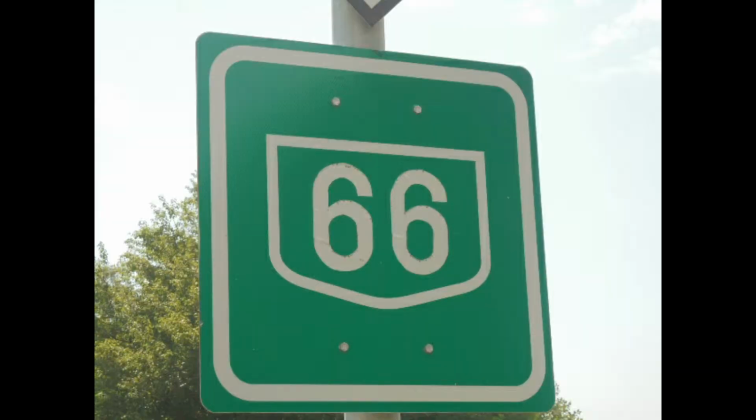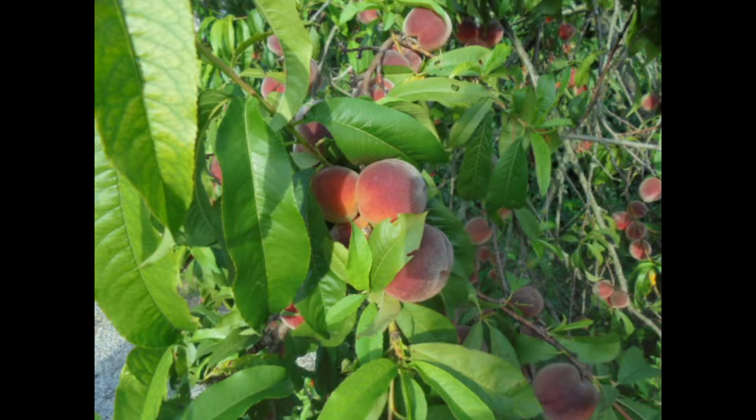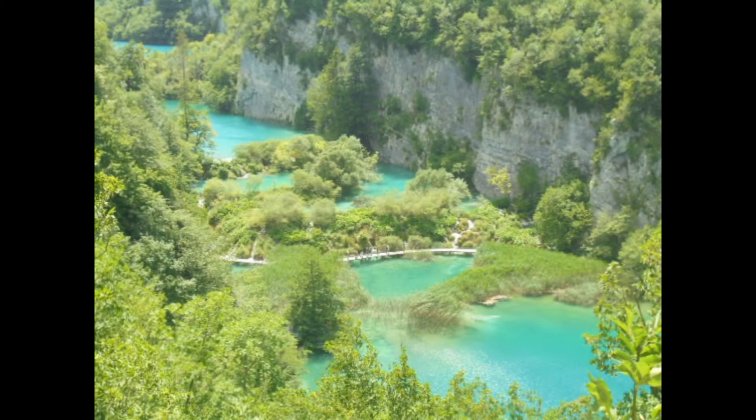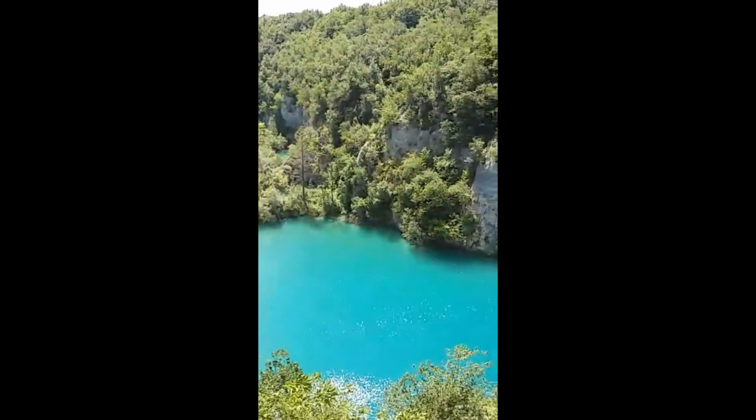Campsite was lovely, run by two English people. Loads of fruit, because you're not allowed to wild camp or sleep in lay-bys there. They'll confiscate your vehicle. This is Croatia, one of their famous gorges. Absolutely stunning place. What was nice is it was nice to be warm.